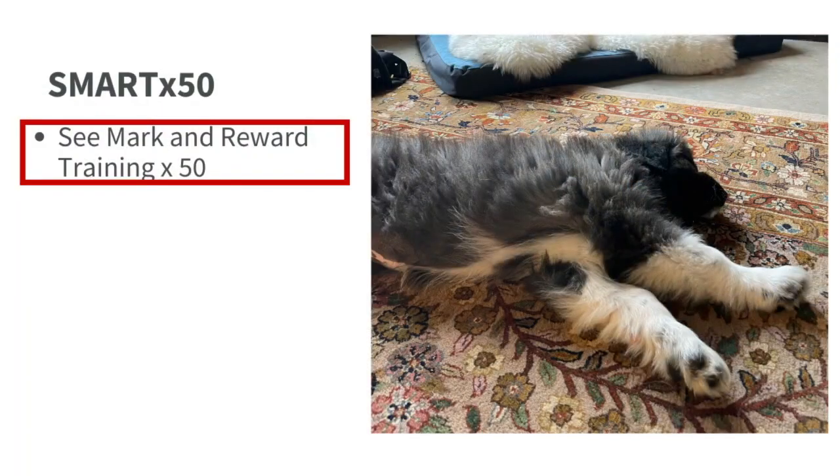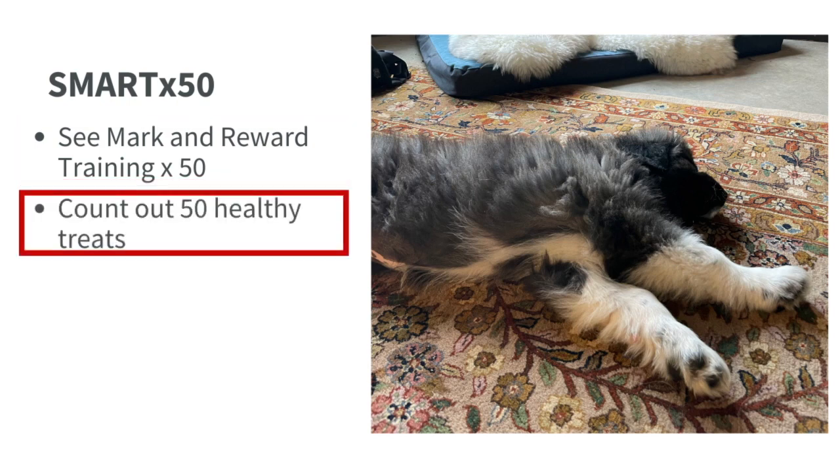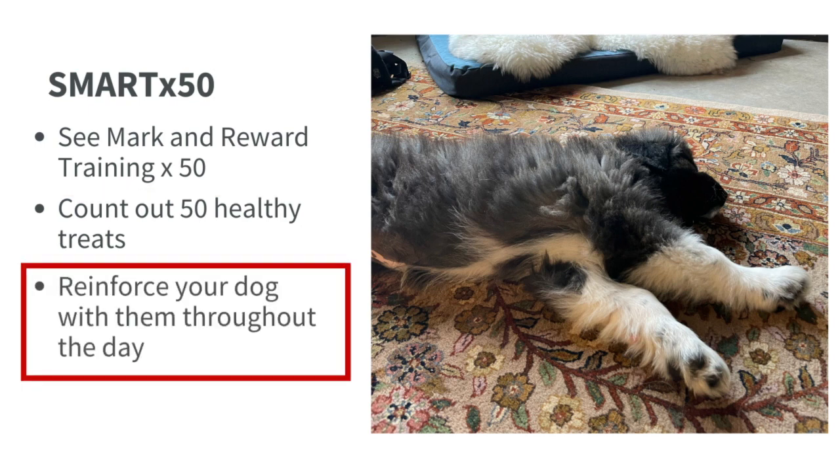So what it stands for is Click, mark, and reward training times 50. Basically, you're going to count out 50 healthy treats, and 50 is not nearly as much as it looks like. It's less than half a cup of dog food. And then you're going to reinforce your dog throughout the day with those 50 treats.